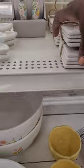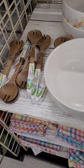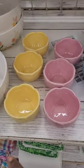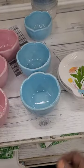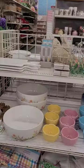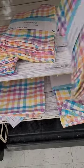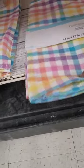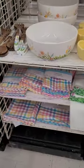$14.99 for those coasters, a set of 4, a plain cutting board. Cute, cute, cute. Love these little guys. These are at $4.99. Those are really cute in all pastel colors, yellow, pink, and blue. I love it. This is a spoon rest. It is at $6.99. So we're gonna pull back and let you guys just see some of this stuff. Really cute napkins here, cloth napkins, and those are at $19.99. See here, the table runner is at $19.99. There we go, $19.99, guys.